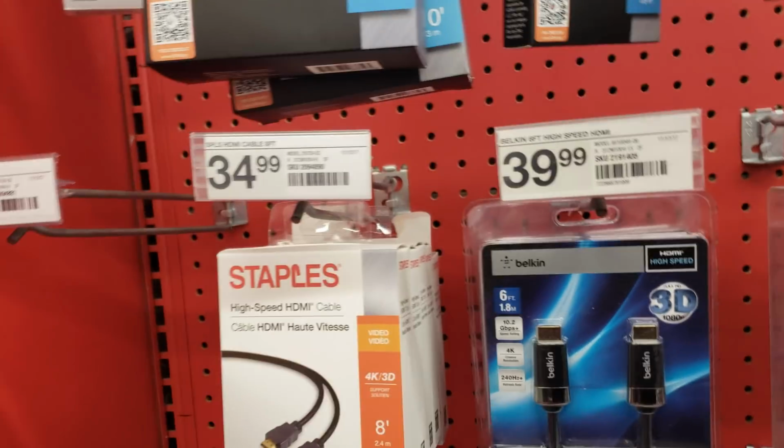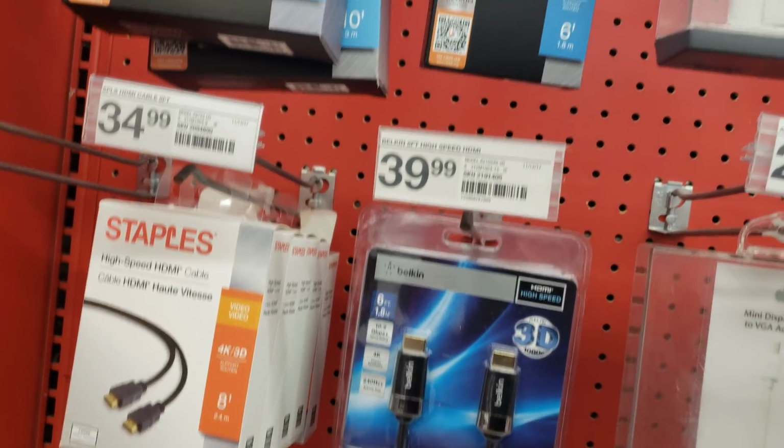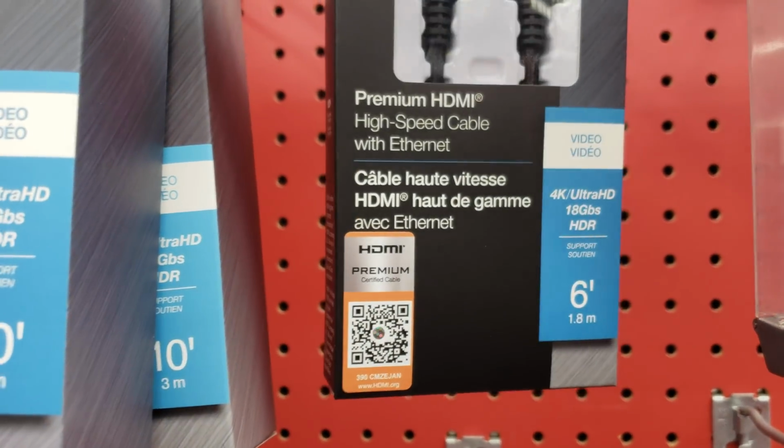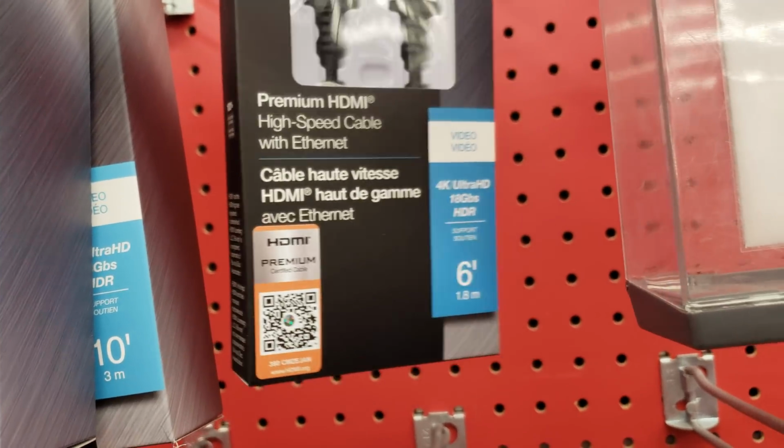A lot of you guys have asked me about HDMI splitters, which brands, things of that nature. To me, the brands aren't important. It's just as long as the pass-through is 4K, 18 gigabytes HDR. And that's aside from HDMI 2.1.